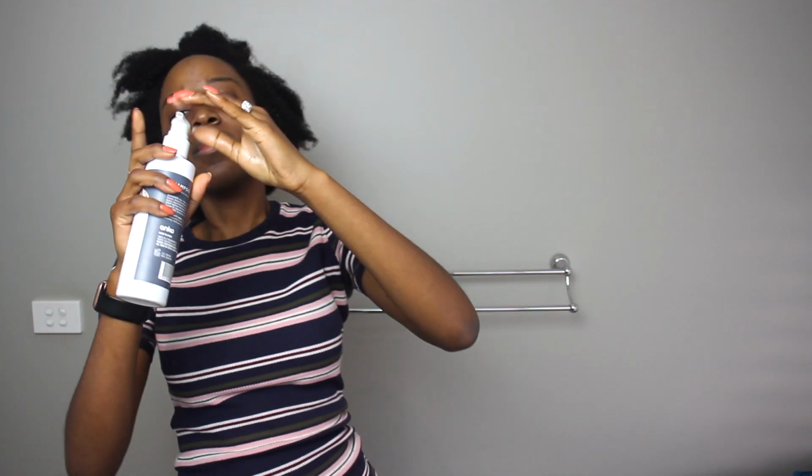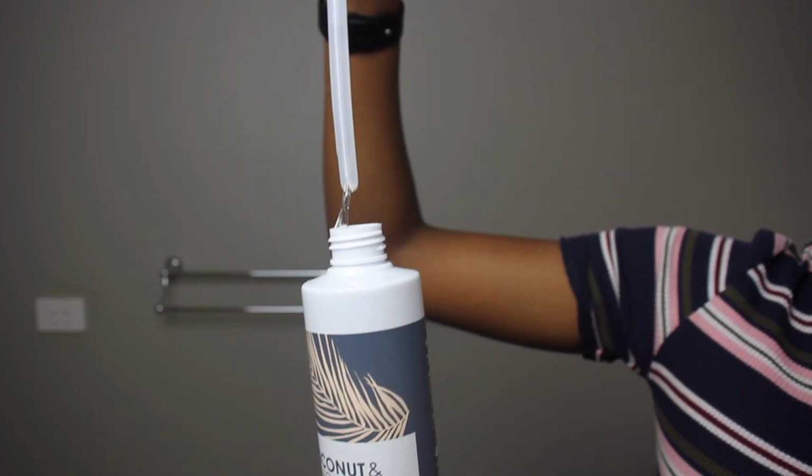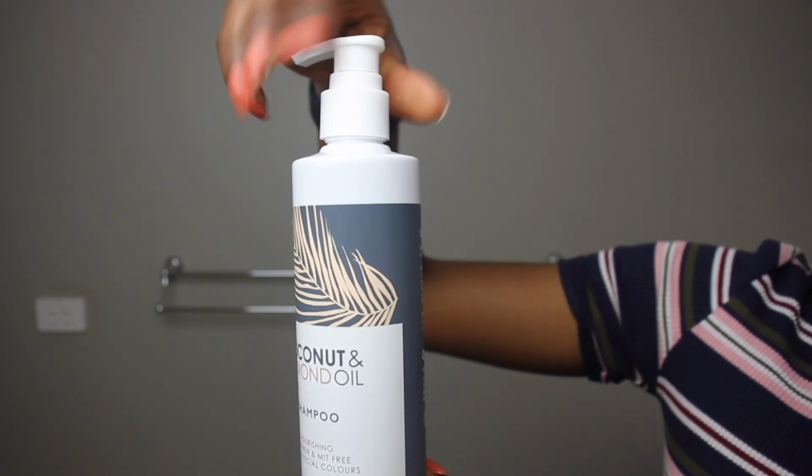So I'm going to first start off by taking out my hair. This is what my hair is currently looking like, and I'm going to dampen my hair so that we can go straight in with the shampoo. So this is the shampoo. It's like a clear consistency.